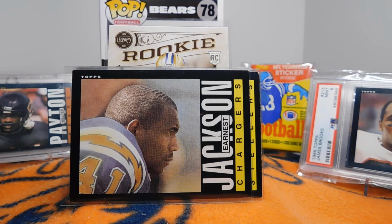The thing I thought was interesting about him, he did not have a very long career, only 6 years, but he played 2 years with the Chargers, 1 year with the Eagles, and then 3 years with the Steelers. He made a Pro Bowl with the Chargers. He ran for 1,000 yards his one season with the Eagles in 85. And then he also made a Pro Bowl with the Steelers. So in 6 years, he made 2 Pro Bowls and had 4,000 yards rushing, and then he was just gone. And I'm not sure why.